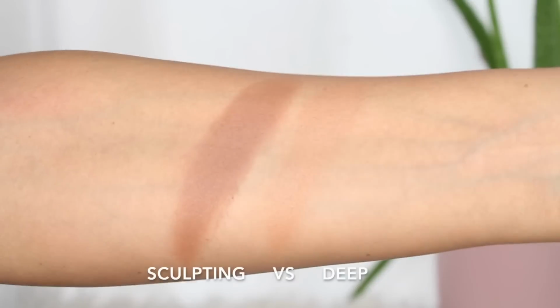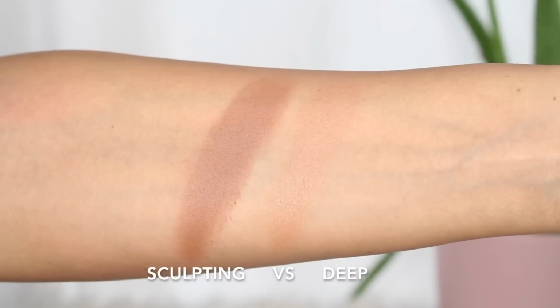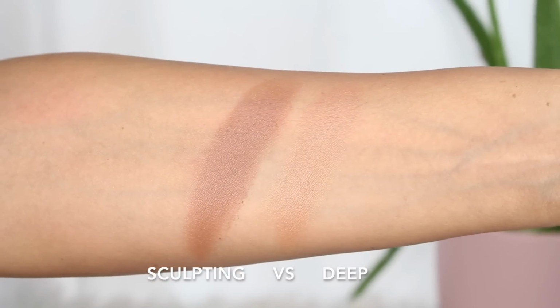But anyways, this bronzer is actually very deep. I didn't realize how deep it actually was until I swatched it next to the Deep bronzer that I have. So it actually has a lot more color in here. It is a buttery, smooth bronzer. It is what I think to be one of the best, if not the best bronzer at the drugstore. Again, it has a beautiful, soft texture, buildable, smooth. It's satiny, but doesn't have a ton of sheen in it, no shimmer. So it looks very, very natural on the skin, blends like a dream.